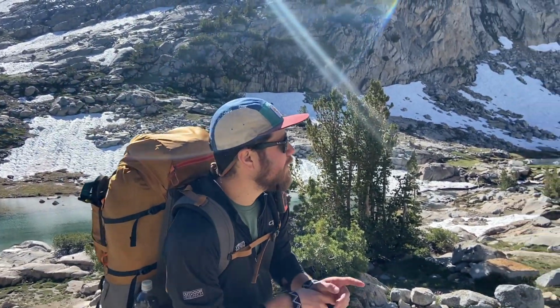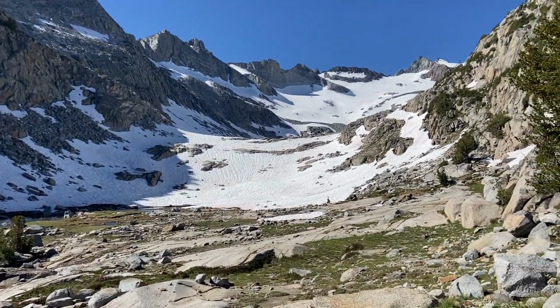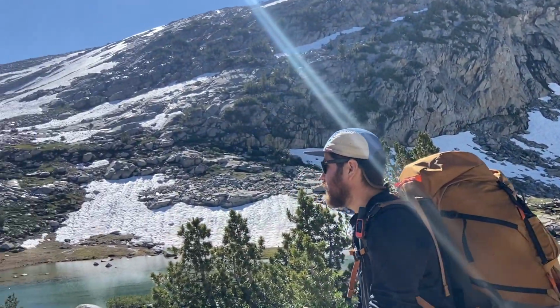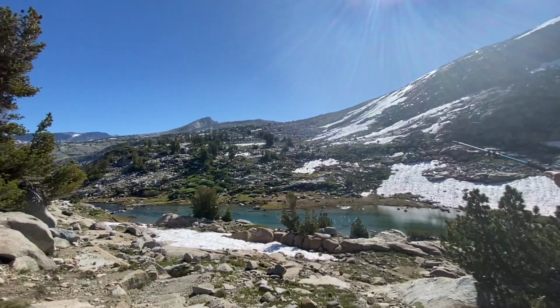Going over Donohue Pass. Over there, that's not the pass. We thought this was the pass. We got a little bit scared, but the pass is actually across that river and then back up that side, where there's significantly less snow.